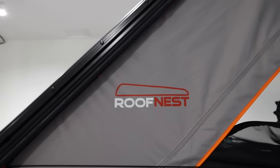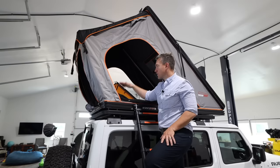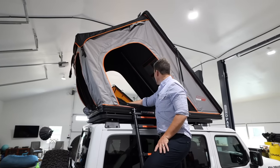This is Roofnest's flagship product. It is one of the first wedges where they actually added the pop out on the end, which allows the wedge to open wider and then pop out and give you more room inside. So it's a very roomy wedge. I think Roofnest is the first to do that. I'm not positive on that.